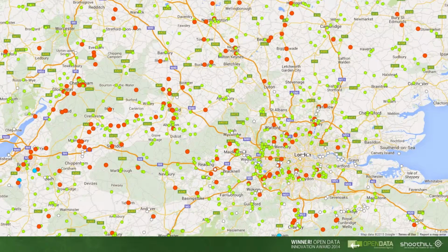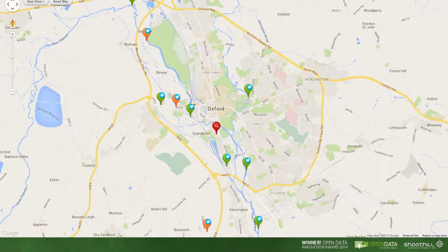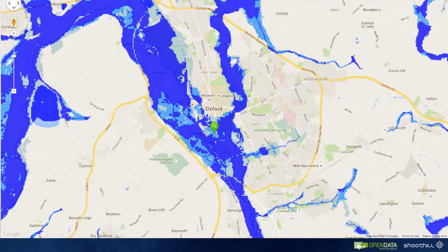Well, this is the Environment Agency's flood monitoring network. Looks pretty good, doesn't it? Lots of dots on there, a bit like measles. You zoom in a bit, what you find is actually it's fairly sparsely covered. This is Oxford. Oxford is actually probably better covered than most cities, but it's still not covered in places that are actually in a flood risk area.